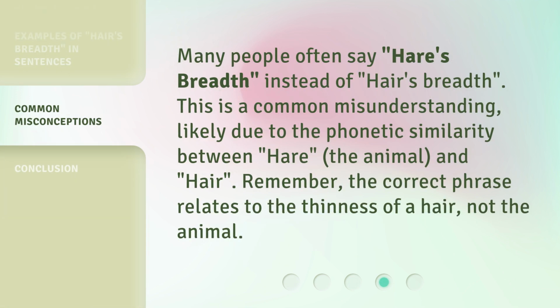Many people often say hare's breadth instead of hair's breadth. This is a common misunderstanding, likely due to the phonetic similarity between hare, the animal, and hair. Remember, the correct phrase relates to the thinness of a hair, not the animal.